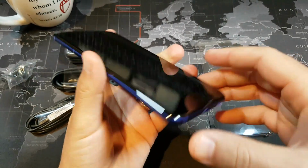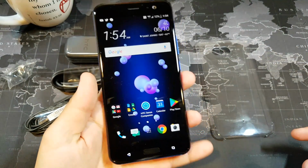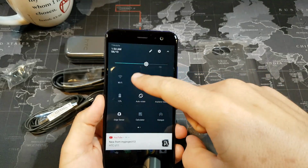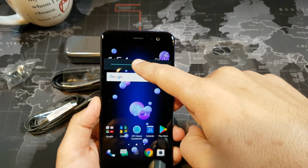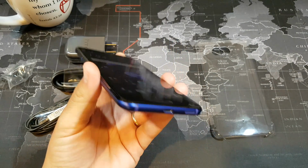So we have that Quad HD display, which you can kind of already see. I've had that up there for a while now, but that looks very nice. It does get quite bright. So even on the brightest of days, like today was very bright outside, I had no problem seeing it once I had the screen turned all the way up.